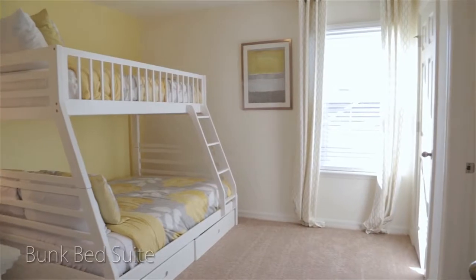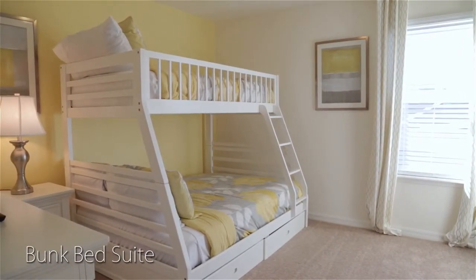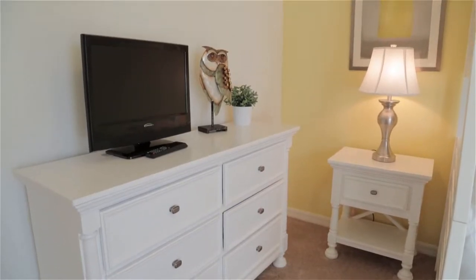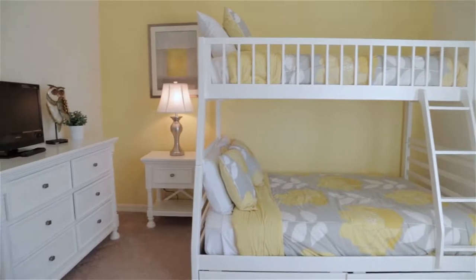A cozy bunk bedroom is next, which features a flat-screen TV. This room is connected via a Jack and Jill bathroom to our twin guest bedroom, again with its own TV.